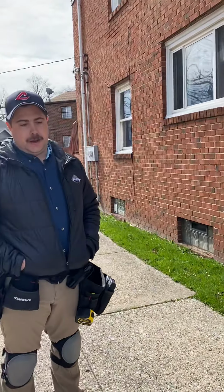The one that has the label removed is about 15, maybe 20 years old. It's rusting on top. So that one probably needs to get replaced. It probably needs to get something done to it for sure.